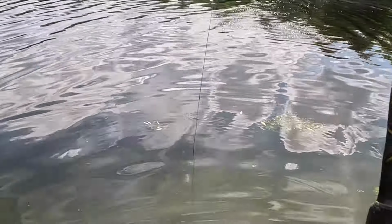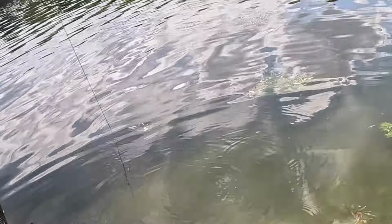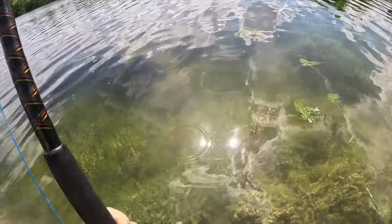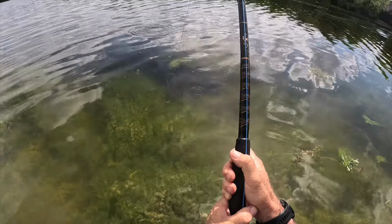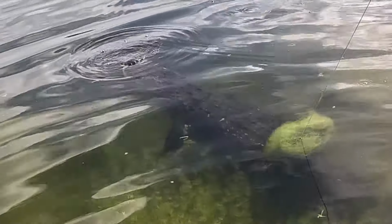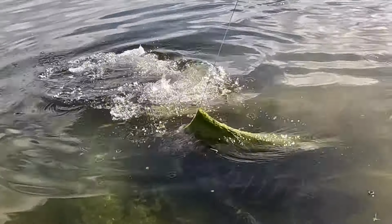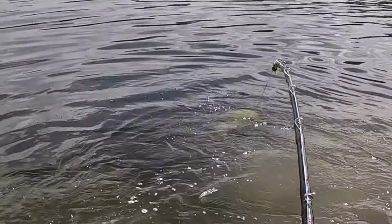He should be coming up, which I don't have the catch pole, so I'm gonna see if I can get a look at this beautiful boy. All right, he's facing away from me. Look at that beauty. How you doing, Bubba? You're okay. He's like, I want to leave, but I'm really tired.